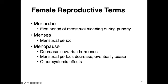Female reproductive terms: menarche, we talked about. That's the first menstrual period. Menses is the last menstrual period. And menopause is a decrease in ovarian hormone. The menstrual periods decrease and eventually stop. And then there are other systemic effects.